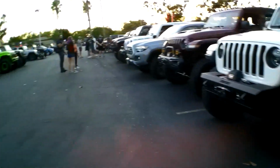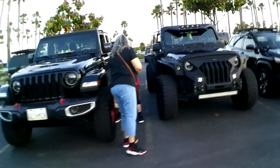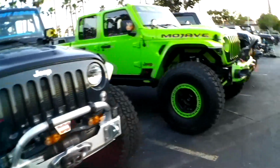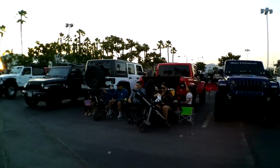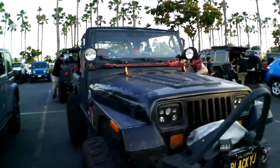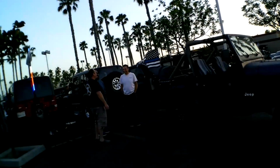Not the top, that ninja one. Definitely got a unique front end. Getting cold. Drive over there, the guy. See here. All the wiring. And there's me.